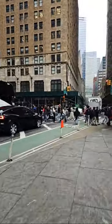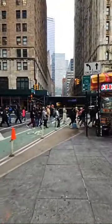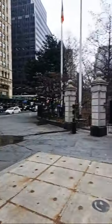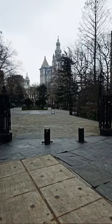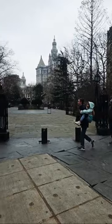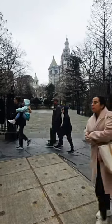It's a busy Manhattan morning. Woo! Let's take a view of the City Hall Park with the City Hall right there. Gorgeous, isn't it? Look at that. It's just gorgeous. I gotta take that as a thumbnail for later on.